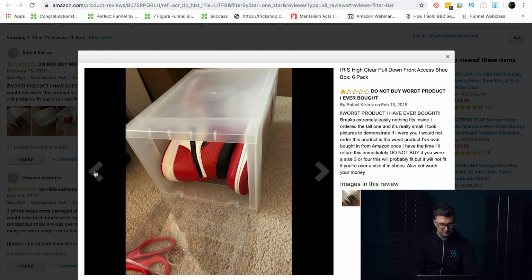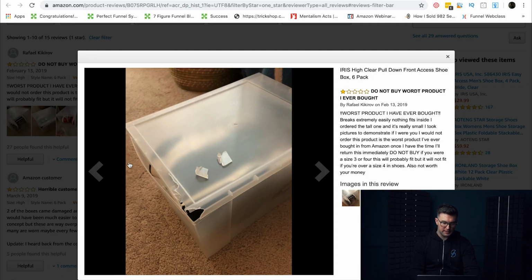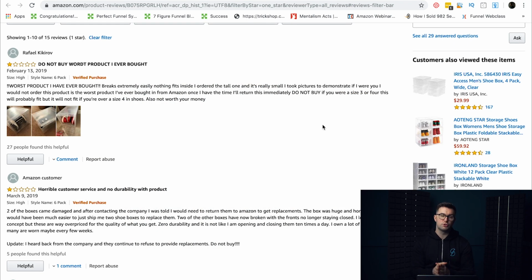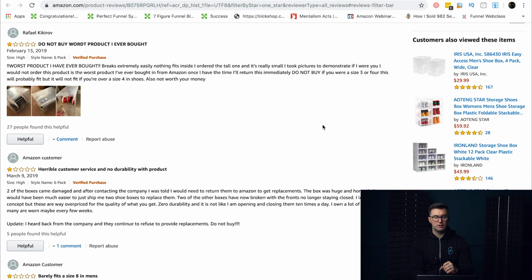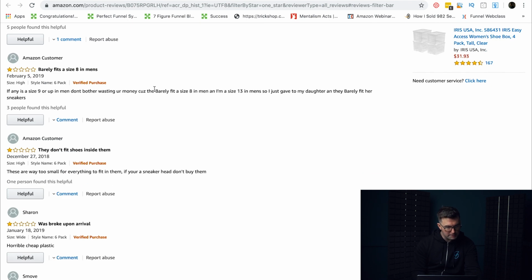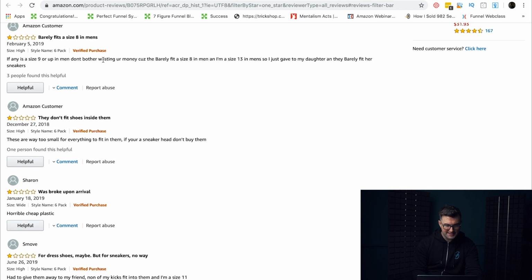Some people are going to complain and be weird, some people not. But this person has included images, and in fairness, well, they do fit. But you can see here, look, this is poor. They're breaking easily, they're not great. Not the best of a review, but an opportunity for you to make sure your item is not in that situation. And also an opportunity for your listing as well, something you'd absolutely include here. Very, very important as well. So I'm going to ignore customer service, not really relevant to us because we use Amazon's. "A size 9 or up in men, don't bother wasting your money." So that's clearly an issue here, one you want to make sure you deal with as well.